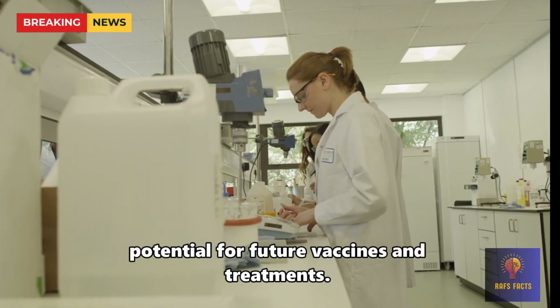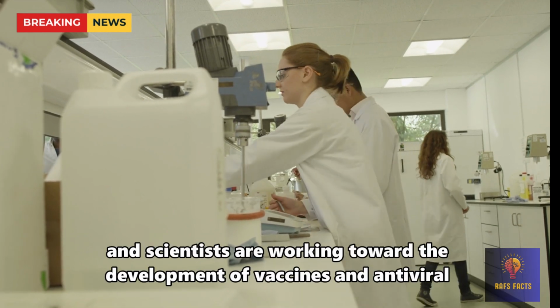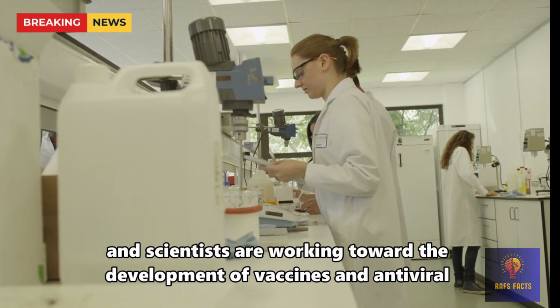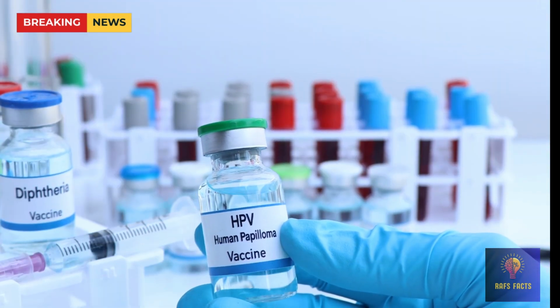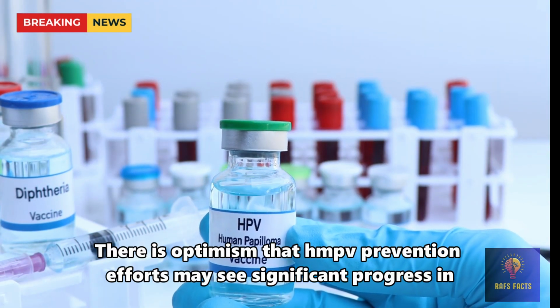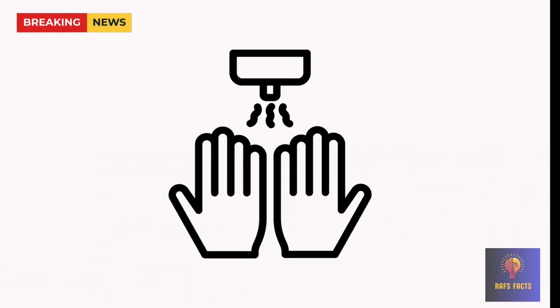Potential for future vaccines and treatments. Research into HMPV is ongoing, and scientists are working toward the development of vaccines and antiviral therapies. Similar to advances made with RSV vaccines, there is optimism that HMPV prevention efforts may see significant progress in the coming years. Until then, awareness and preventive measures remain critical.